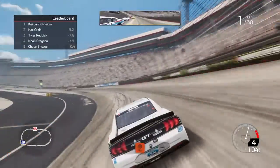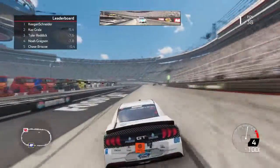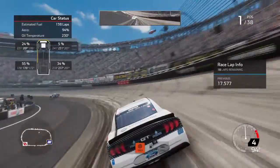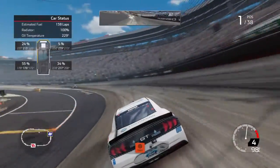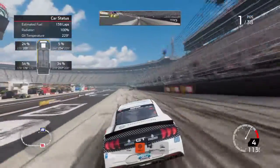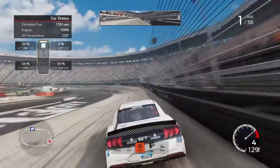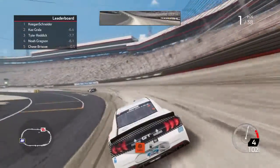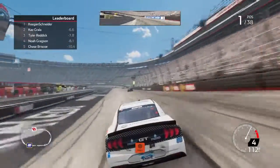These drivers are going multiple laps down currently. We clear them off at turn 4, a little loose again. 18 laps to go, 5% tire wear left on the right front. Tire can blow any second. 6.5 second lead.